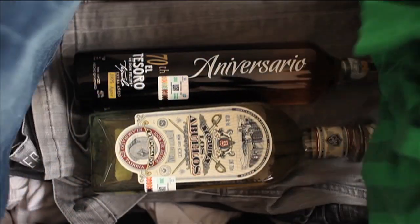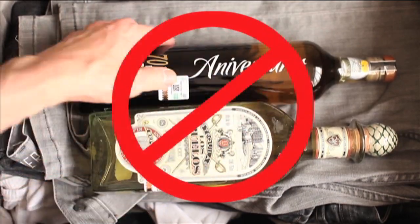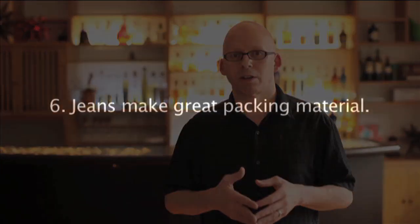Number five, don't pack bottles directly in contact with other bottles. I never pack bottles so that there is glass-to-glass contact. If the bag is dropped or thrown, bottles crashing together could easily break. Also, keep in mind that during the entire flight, there will be a constant vibration coming from the plane, and it could end up breaking your bottles over time as they grind together.